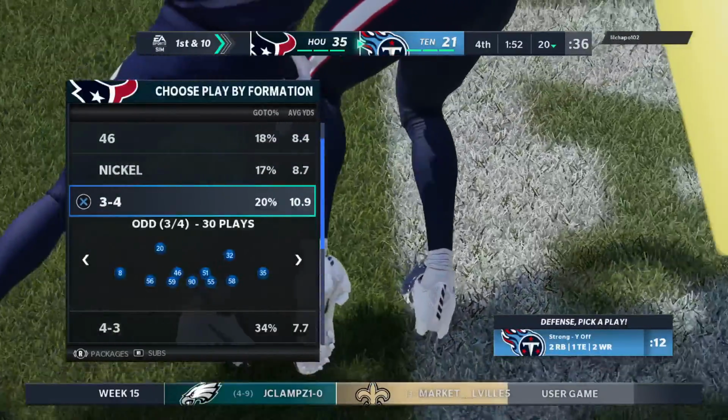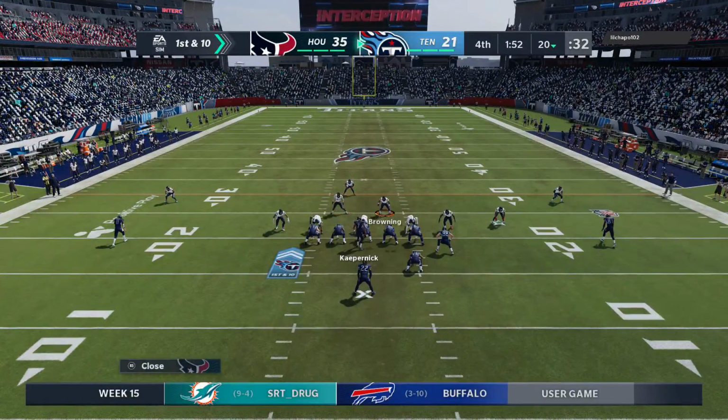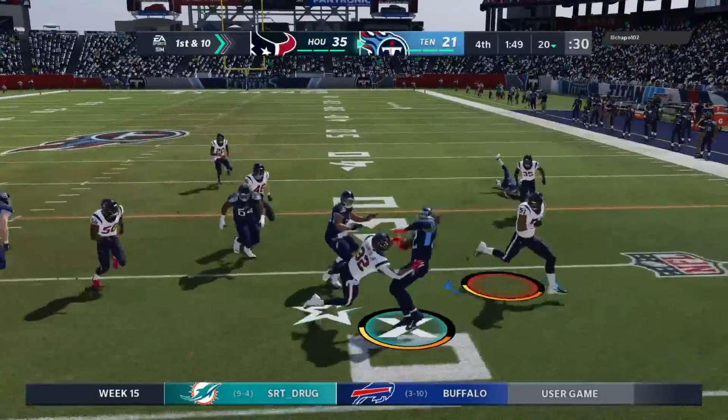Talk about keeping someone in the game. Instead of being able to shut the door, it's still cracked open because they can come back on you now. The only people who are really happy about those picks, any fantasy team that has this defense.